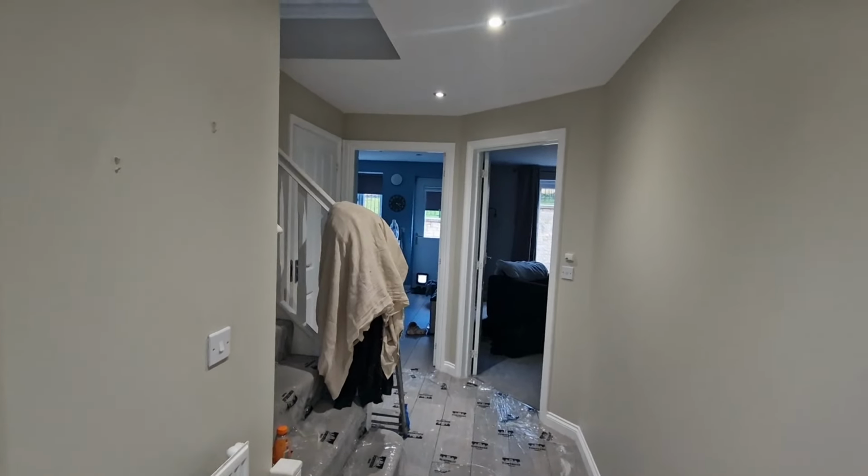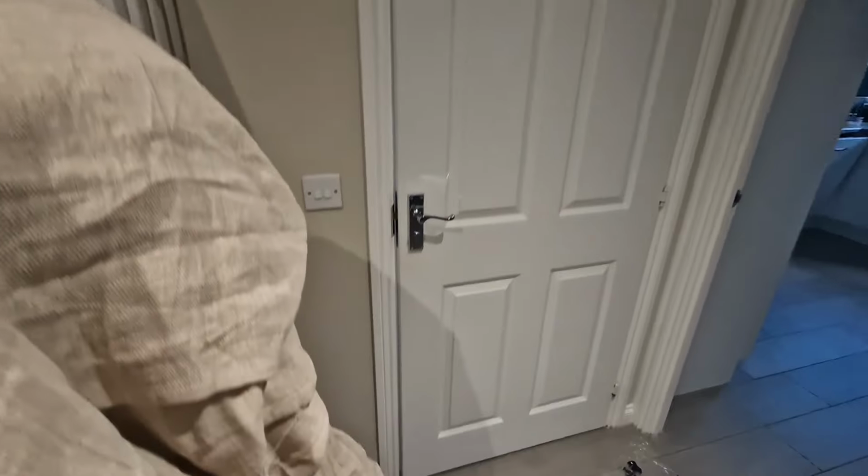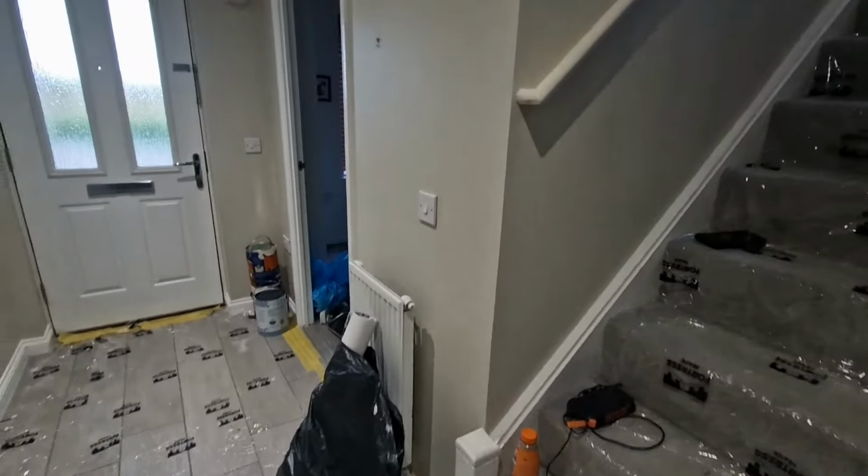There we are. We have finished the decorating downstairs and upstairs. Off the hall, anyway. Look at that, not bad at all, eh? Pretty dang good. I'll give you the wee upstairs tour in a moment. I've still not had a look at that yet.